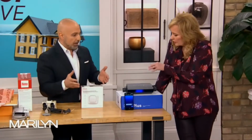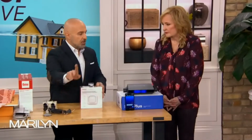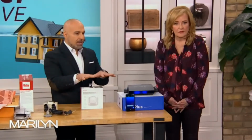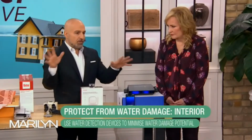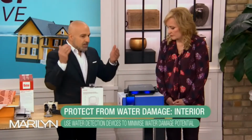So where do you put that sensor? You put this downstairs by your hot water tank on the basement floor. The sensor sits on the ground. If any water hits that ground, from wherever it's coming from, it'll send you a message and say, I sense water. At least you can go and check.